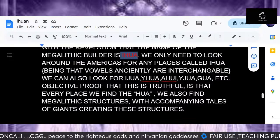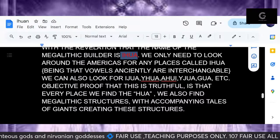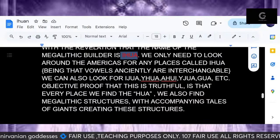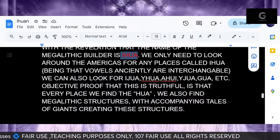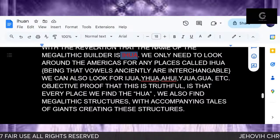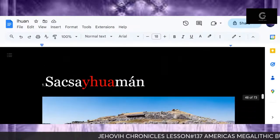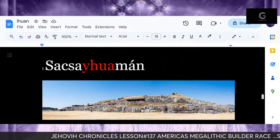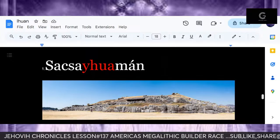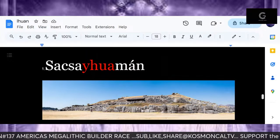Just be real. But the objective proof that this is truthful is that every place we find Hua, we also find megalithic structures, with accompanying tales of giants creating these structures everywhere. What about, let's just get into some of these names. You may have heard of it, but you never looked at it like this.